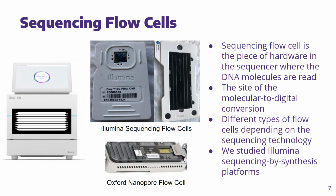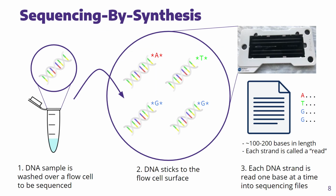And the flow cell is important because it's actually the site of the molecular digital conversion and is where sequencing takes place. Right now, there's two main classes of sequencing flow cells that are used in practice, one made by Illumina and the other by Oxford Nanopore. In this work, we focus on the flow cells created by Illumina, which use a sequencing by synthesis type sequencing technology. Sequencing by synthesis works as follows.